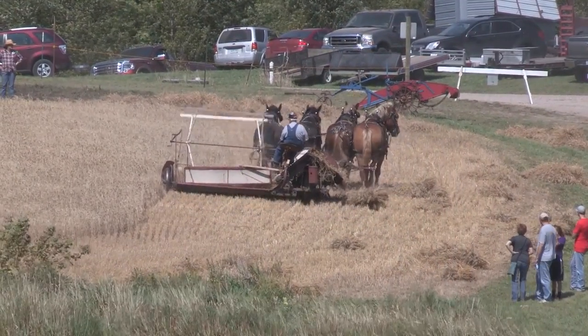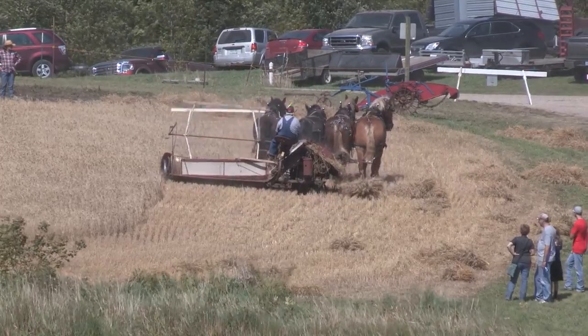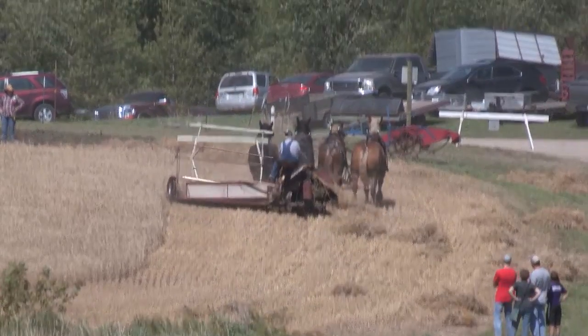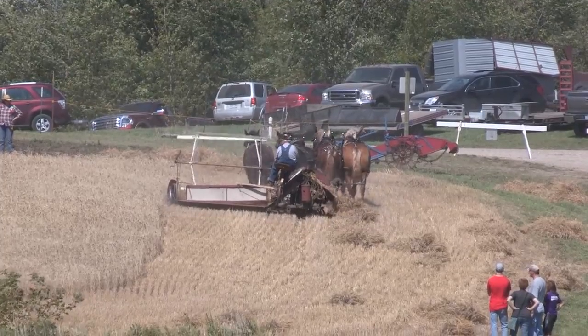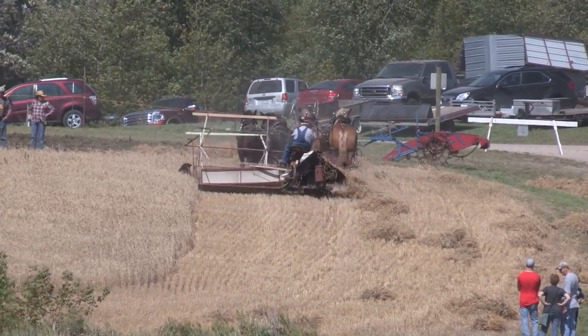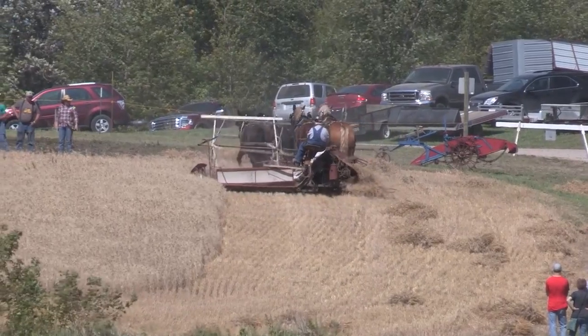They started out here in about 1988 with draft horses, just doing some field work, just plowing and disking and just kind of having fun. The year after that, they decided they wanted to build a barn and a house and kind of get this area started and going more.